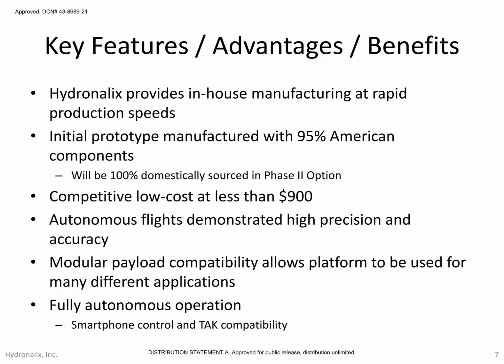Another great feature about the Adapt drone is the onboard software allows for fully autonomous operation, making the vehicle extremely user-friendly and able to be operated by anyone. Autonomous mission planning may be done either via smartphone, or the system is also TAK compatible. The platform performs autonomous flights with high precision and accuracy. Finally, modular payload capability allows the platform to be used for a variety of different applications.